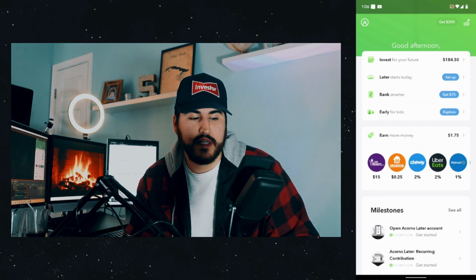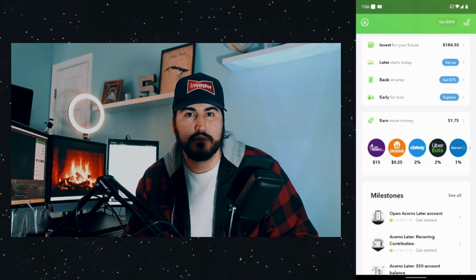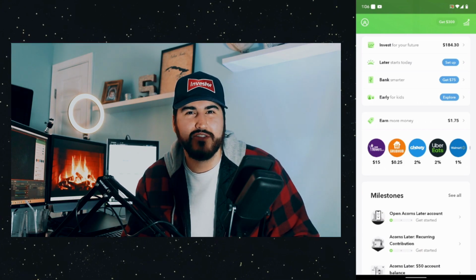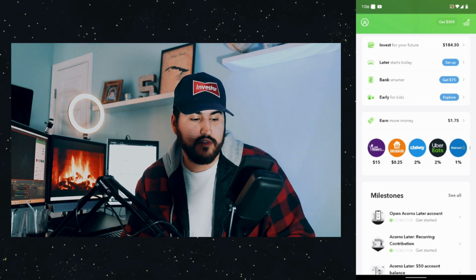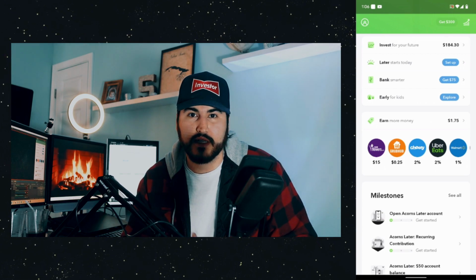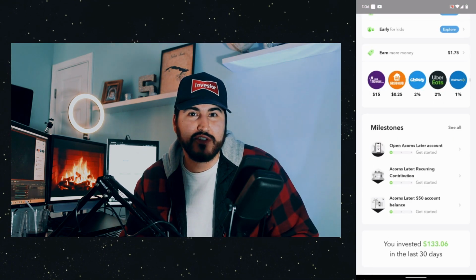And in this home screen, if you scroll down, you can earn more money. There are companies that will give you cash back essentially in your Acorns account if you use them with a linked card. So if you're ever looking to see if you can find deals, you can hop on Acorns and see what companies are giving cash back. For instance, Chewy and Uber Eats are giving 2% to your Acorns account if you use those companies and you buy products from them.